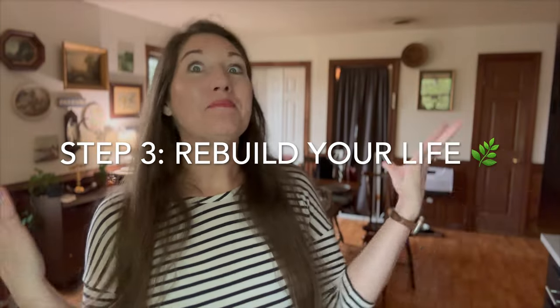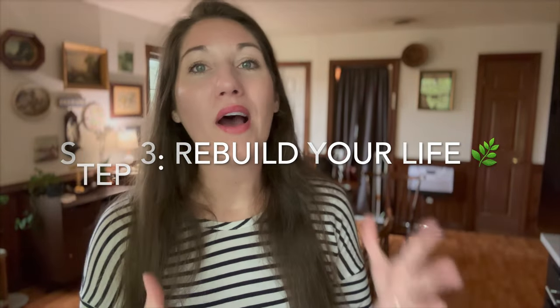And then that will lead us to our final step here in this whole redesign your life process, where we will rebuild our lives to be what we know they should be. And so we are here at this point with the kitchen. And so the first thing I started by doing was I took everything out of our lower cabinets.